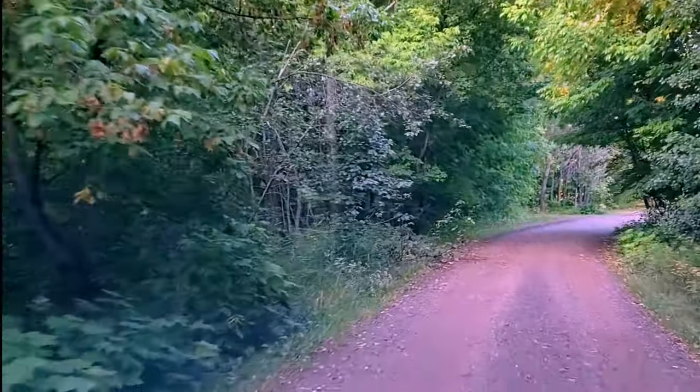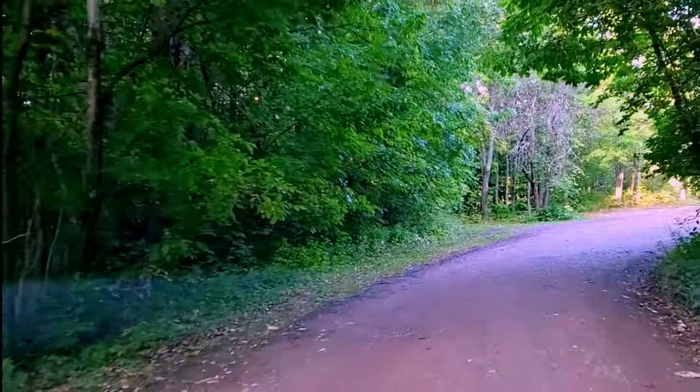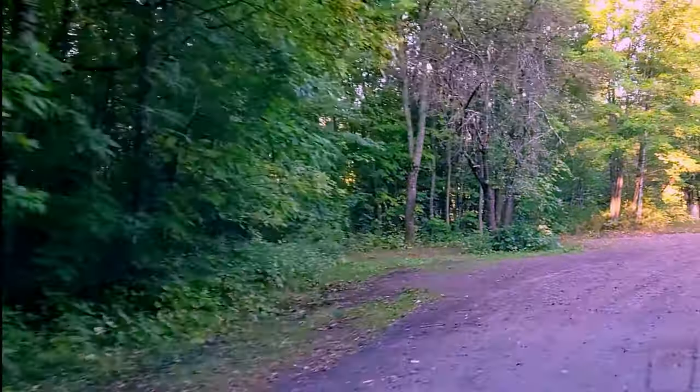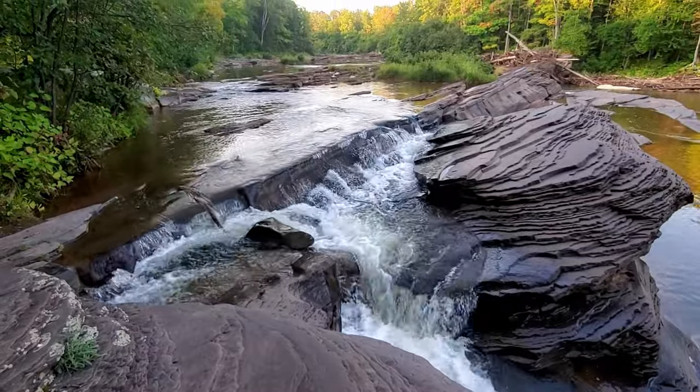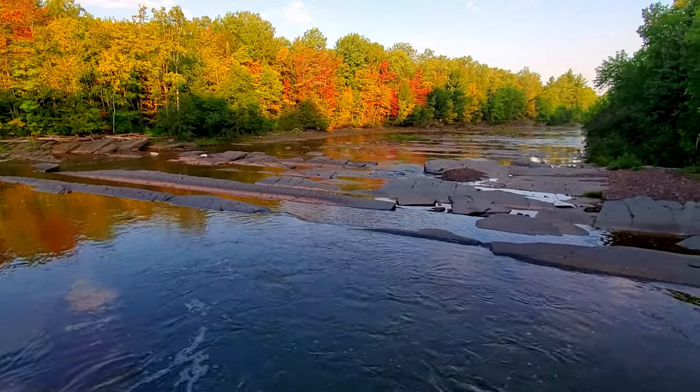Bonanza Falls, right off of 64.9 miles north of Silver City. Michigan, the UP of Michigan is incredible. Every time we come up here, we find a new spot, and the beauty is, it leaves you speechless. So Bonanza Falls is a very easy walk, and it's literally a 10-minute stop. The falls are nothing spectacular, but the scenery around it is breathtaking. It is beautiful.